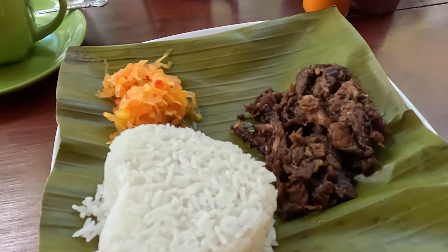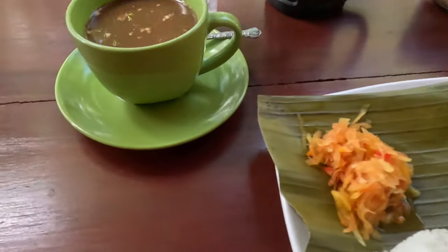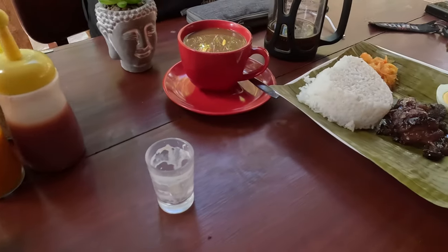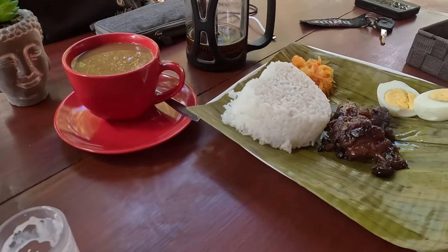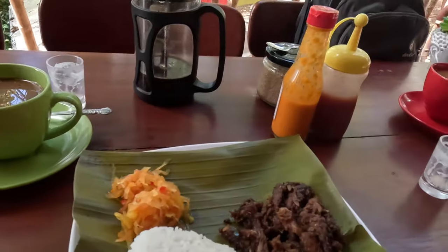Here's our breakfast here at 24. So this is the beef steak with onions and coffee, of course. Sa bench, yung in-order niya is pork kumba. So that's worth 160. Ito naman is 170. Let's eat, guys!